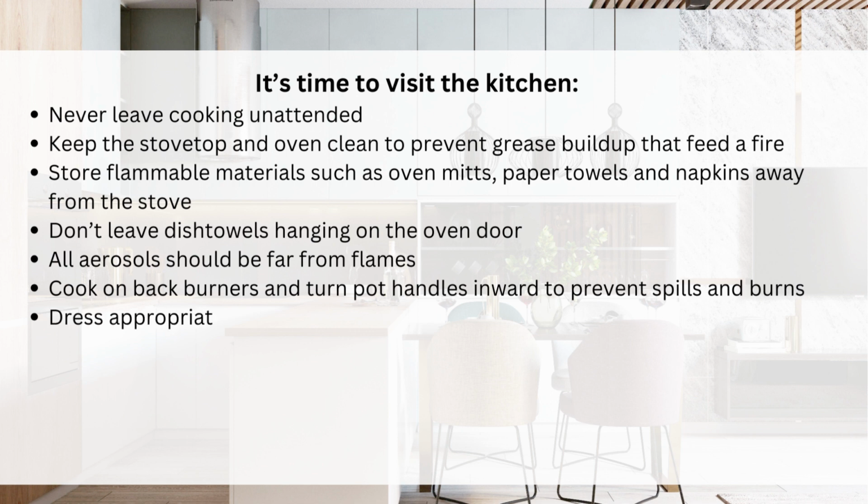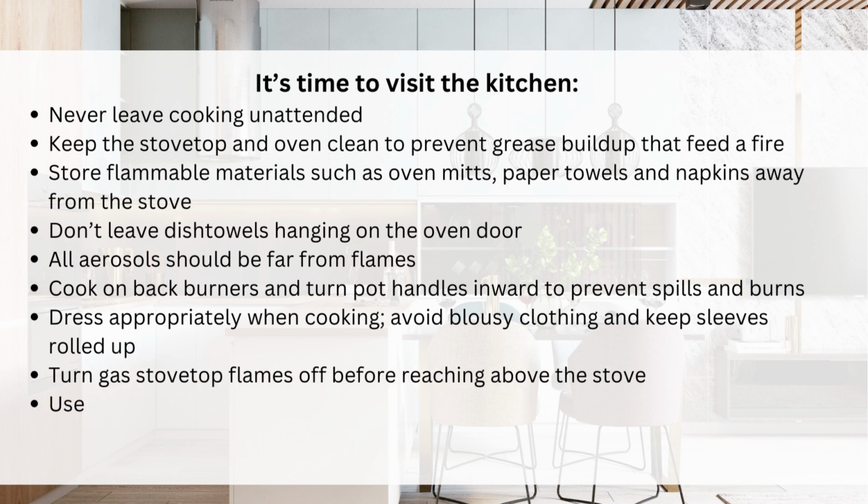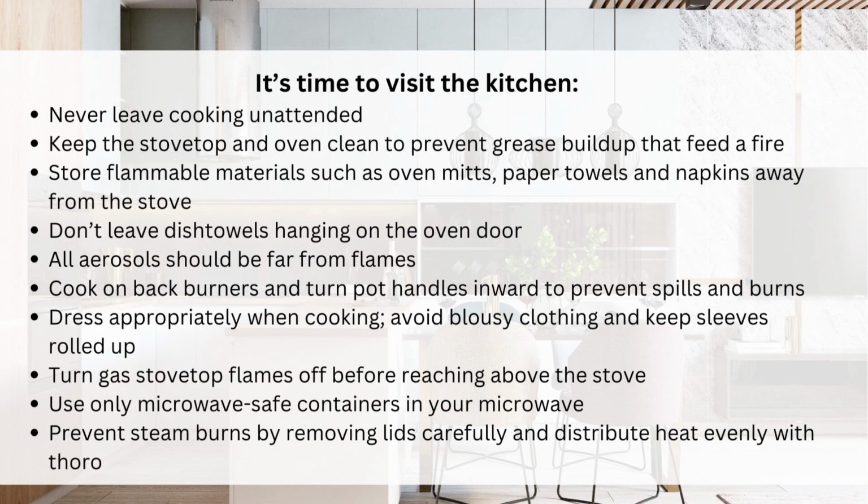Dress appropriately when cooking. Avoid blousy clothing and keep sleeves rolled up. Turn gas stovetop flames off before reaching above the stove. Use only microwave-safe containers in your microwave. Prevent steam burns by removing lids carefully and distribute heat evenly with thorough stirring.